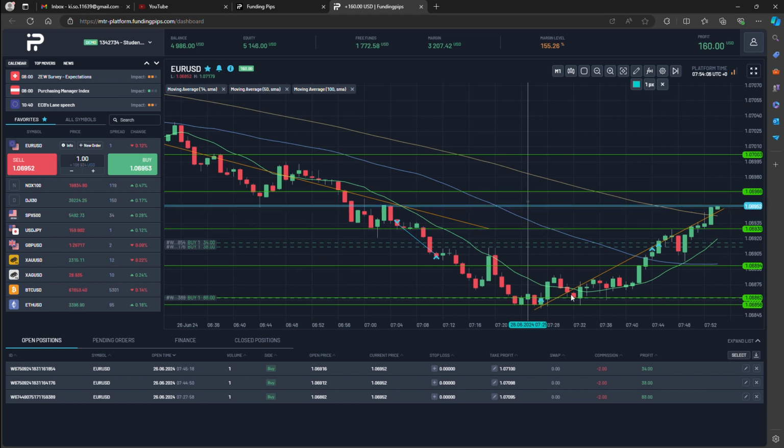But now the 14 period moving average, 50 period moving average, 100 period moving average is below the current price, which means that supposedly it's a bullish thing, right? It's a bullish thing. So now currently I have approximately about a 2% gain.